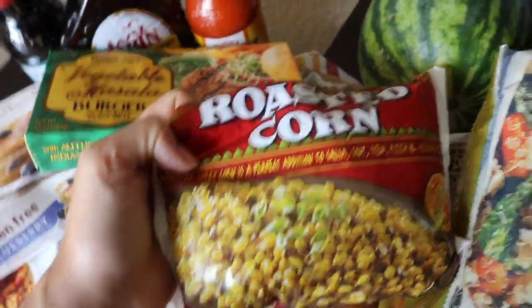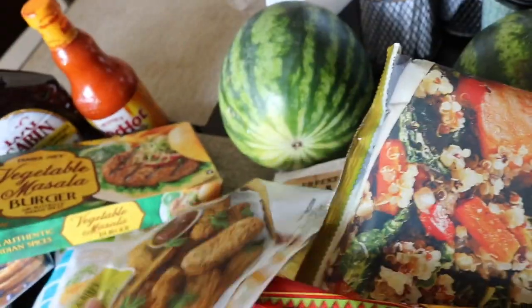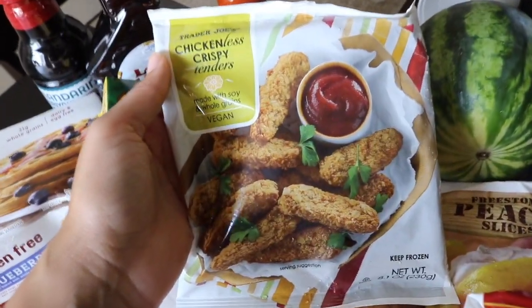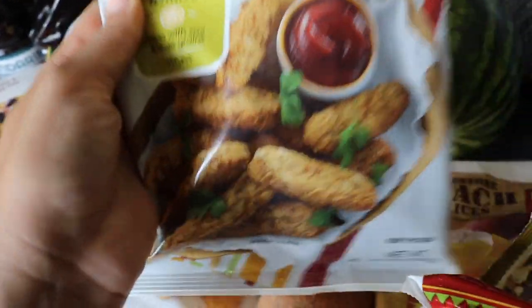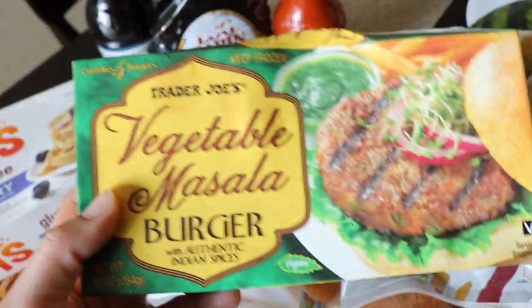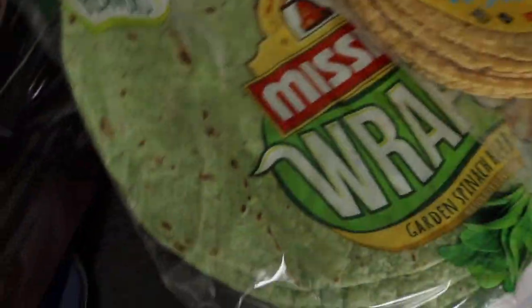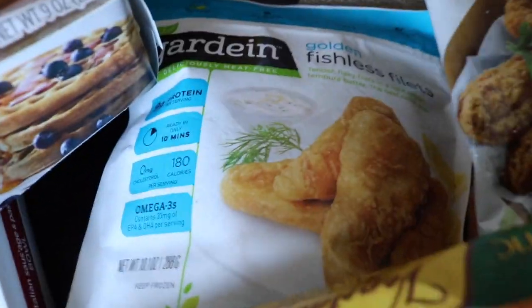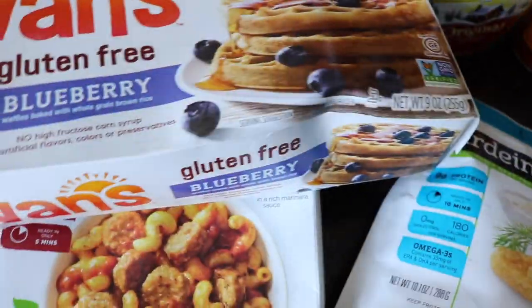Some roasted corn from Trader Joe's. I got these chickenless tenders from Trader Joe's as well. I got these vegetable masala burgers. These are delicious. I'm actually gonna put it in these wraps and some rice and stuff. Some fishless fillets for my fish tacos.